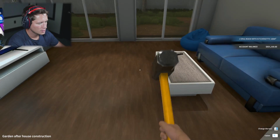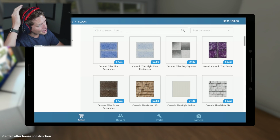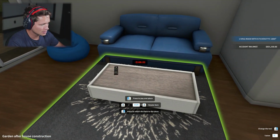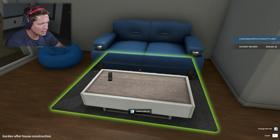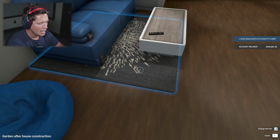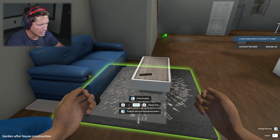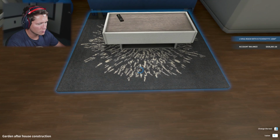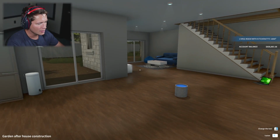This here. Nice. Could probably do a little rug. I think you guys know what rug I'm gonna go for, because these rugs look the best in these houses. We're just gonna go with something like this. It's the one rug that's big. It's got a good color to it, and it has some design. It's not boring. That's why I like it so much. That looks nice. Probably move it over one to the right. This thing's being a little difficult for me, but boom. All right, that looks pretty good.